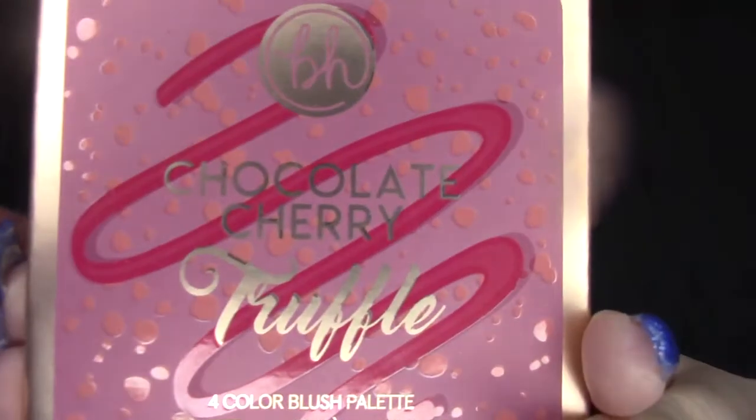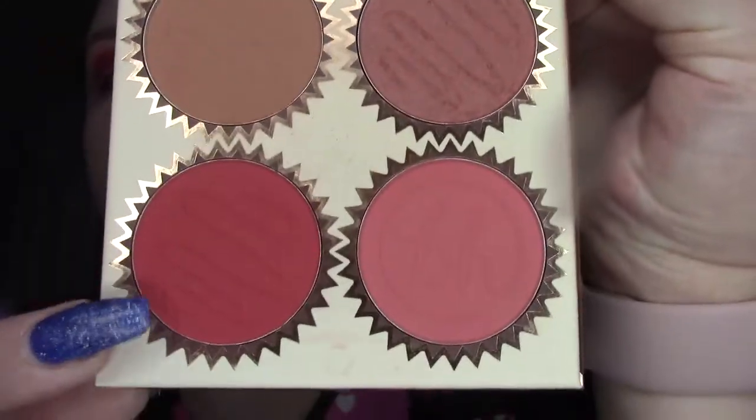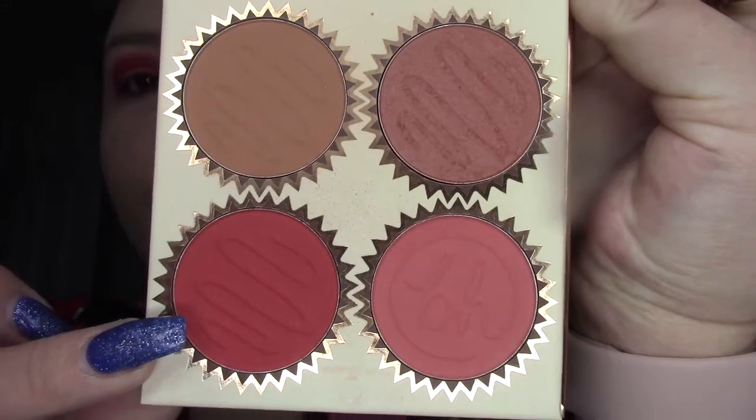So I'll show you the blushes. This is by BH Cosmetics. It's the Chocolate Cherry Truffle. It's so pretty. And like I said, she wanted me to use the dark one right here, but I already have dark eyes going on, so I'm not going to do that. I'm just going to mix these two.